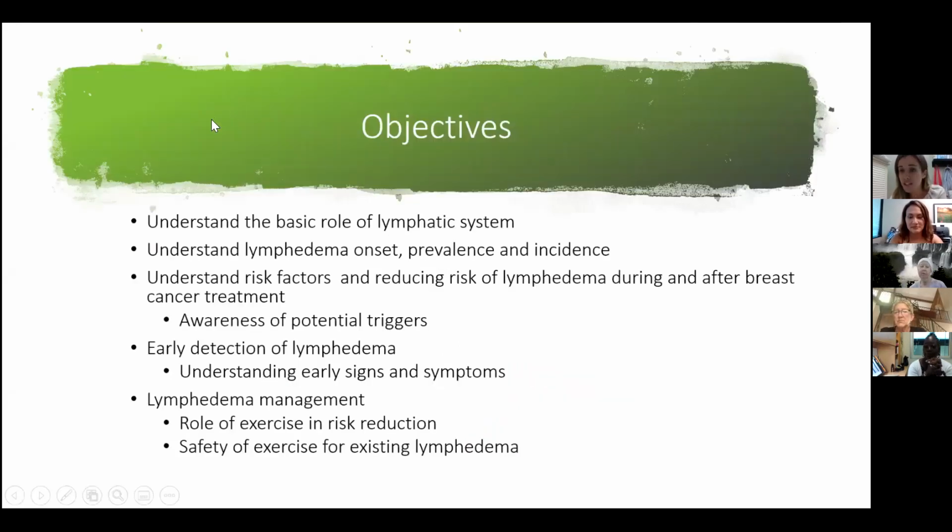All right, so some objectives for today's educational event. We would like for everyone to have a basic understanding of the role of the lymphatic system, what it does in your body, what it's designed to do, and then understanding lymphedema onset, prevalence, incidence, and risk factors, being aware of potential triggers, how to avoid potential triggers when possible, early detection of lymphedema, understanding some early signs and symptoms, and then moving on into lymphedema management, which is where I'm going to hand it off to Jill, talking lots about exercise.